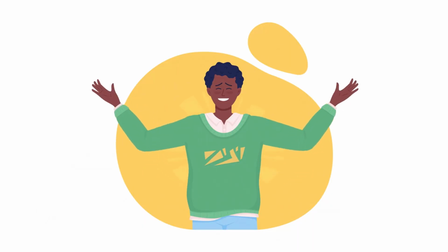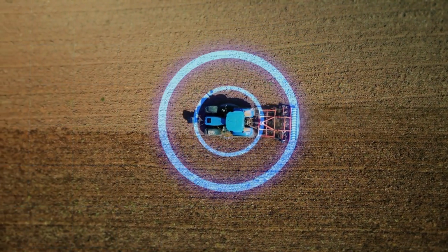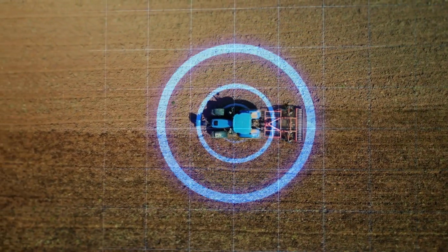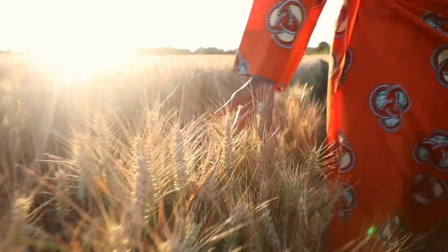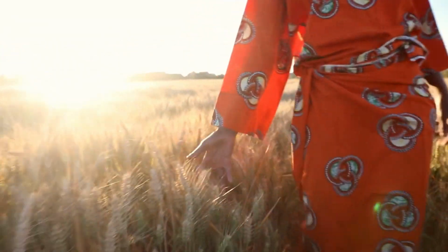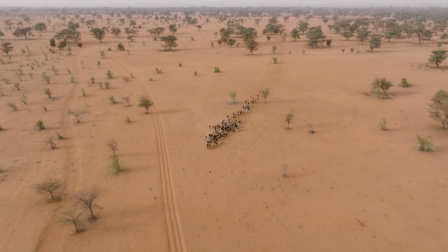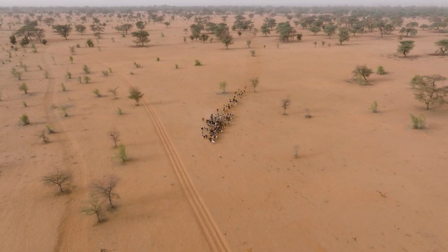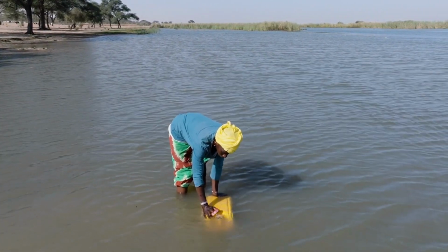Meet Boubacar from Senegal. Once struggling to grow enough food, he now harvests enough millet and vegetables to feed his family and sell at the market. Meanwhile, in Niger, women are running tree nurseries, earning incomes, and giving patriarchy the side eye. Across the Sahel, communities are seeing hope sprout alongside these trees. The Great Green Wall isn't just about saving the environment, it's about saving lives.